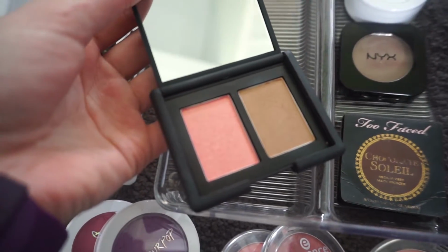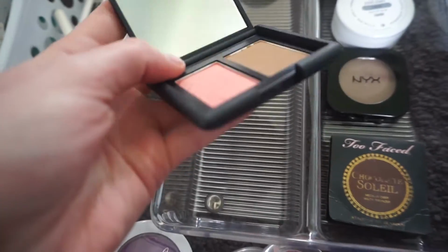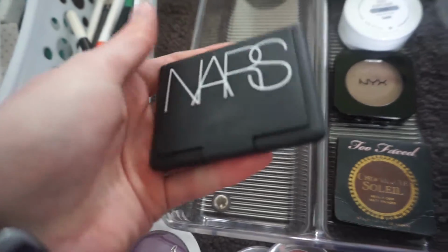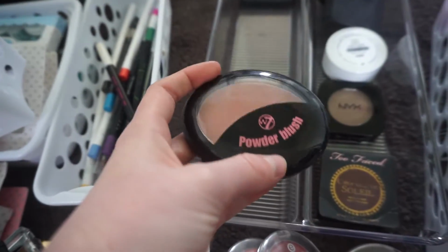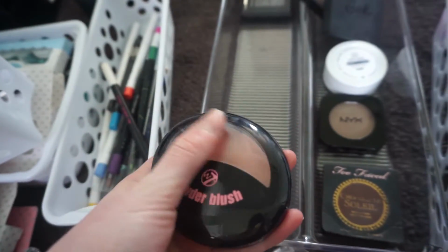I used to have a full size of the blush, but ran out, so I bought this, and I don't like Laguna at all. But I am going to keep this for the blush, and it just looks pretty. I have a W7 powder blush. I used to love this, but I don't use it as much anymore. It's just a nice, like, natural colour.